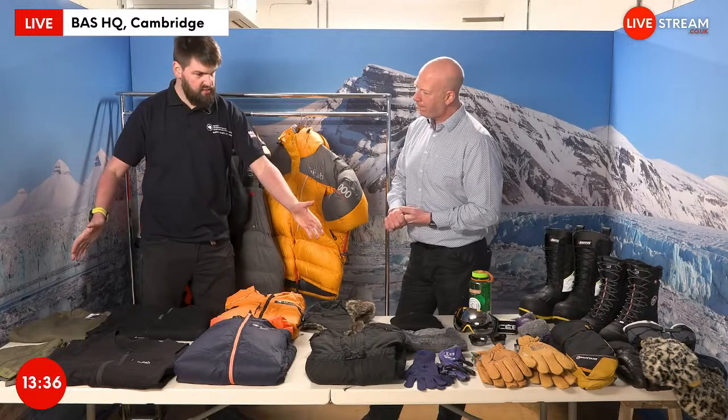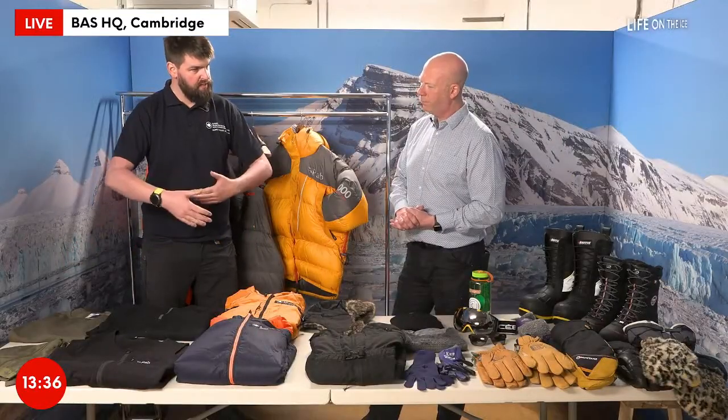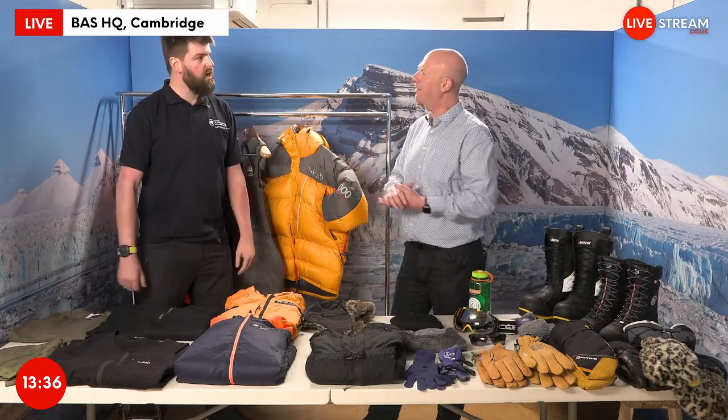So as you can see, this is your kit that you need to stay safe in Antarctica. We use the layering system. You've got multiple layers and they trap air, and that's what keeps you really warm. We start with the base layers, then your mid layers, that's trapping air and keeping you warm. And then your protection layers, they protect you from the elements. So it's all about trapping that air, and that's what keeps you warm.